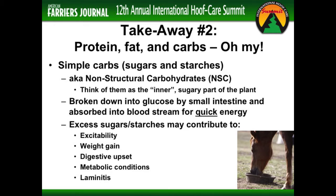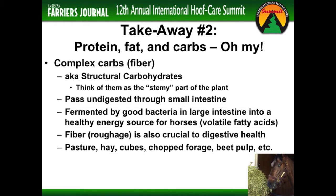Overfeeding sugars and starches contributes to excitability we talked about, but also weight gain. Just like with us, eating more sugar we know makes us fat, makes our horses fat too. Digestive upset, overloading sugar on the stomach and the hindgut is not a good idea. There's a lot of digestive issues that come from that. Metabolic conditions, and in particular, eventually, if they continue to be fed and managed that way, it will set the horse up for laminitis, which is obviously a concern for you folks. So those are kind of the carbs that I'm not so crazy about.